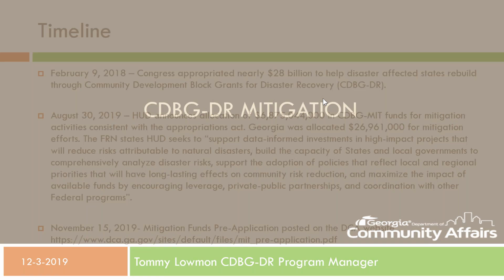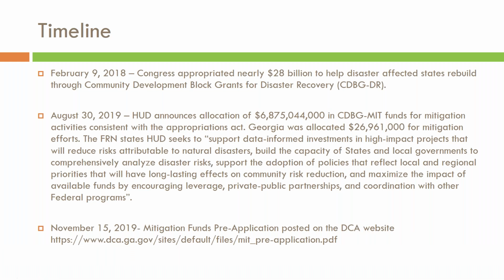Basically, if you look on the CDBG mitigation website, you'll see our timeline. I'm not going to go through this in detail, but if you look at the bottom point here on this slide, it brings us to November the 15th. We posted the mitigation pre-application on the website, and I'm going to move on now.